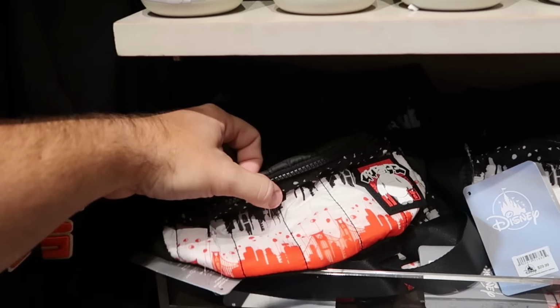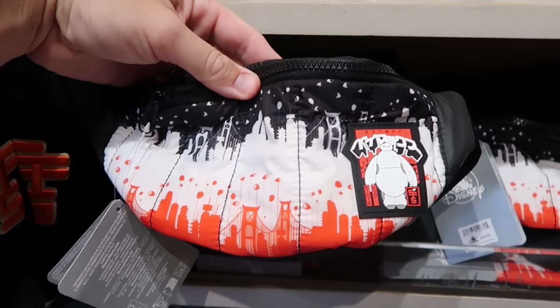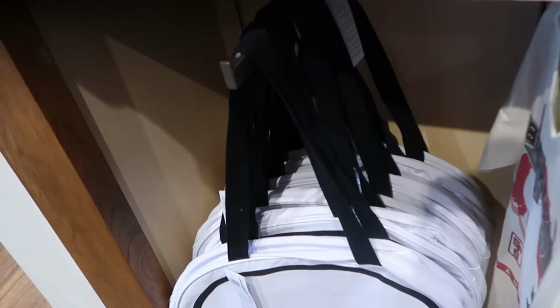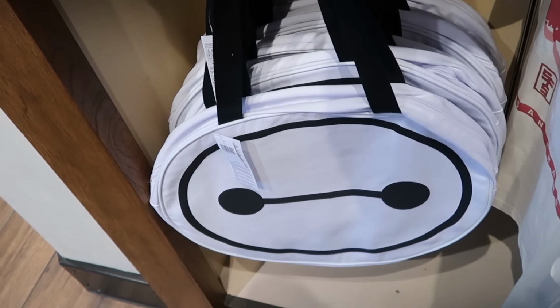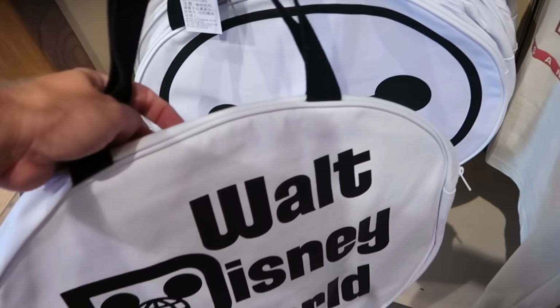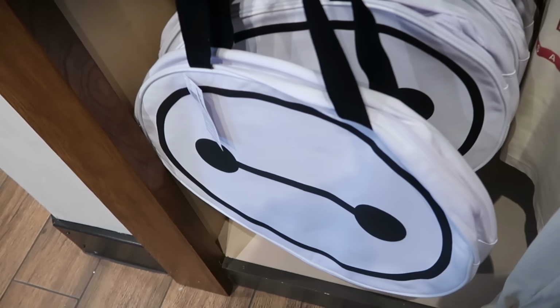Right underneath there is more of a quilted fanny pack where you do get the little rubberized patch with Baymax. Definitely a nice comfortable material. These are $30 a piece. And then down here on the bottom section, perfect for the summertime in Central Florida, they have these massive canvas material bags. These are perfect to take down to your Disney resort pool to put your beach towels in, but it's double-sided with Walt Disney World for $45.